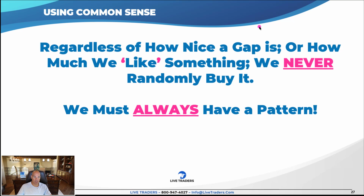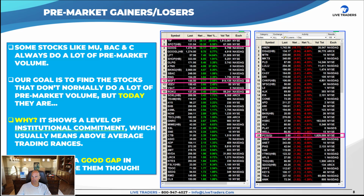You guys remember? We talked about this slide. So you can't say I didn't talk about volume today. I told you every one of these stocks has unusually high volume because it means institutional commitment. So we got the volume out of the way.